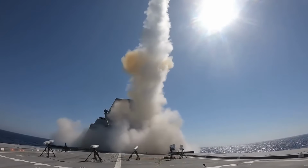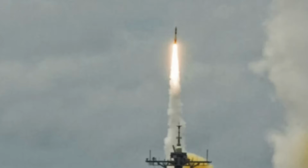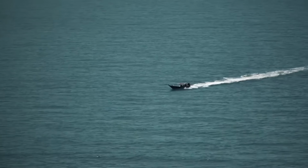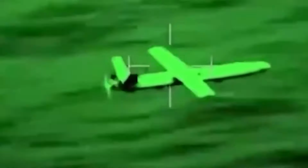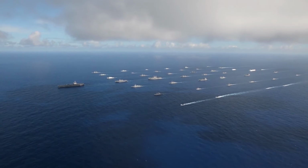With Helios now in action, the world has entered a new era of warfare, one where laser weapons are not just theoretical possibilities, but real, operational tools of defense. The days of science fiction are over. The future of military combat has arrived, and it is powered by the speed and precision of light.